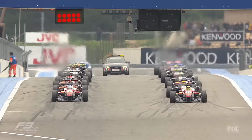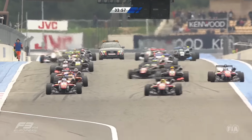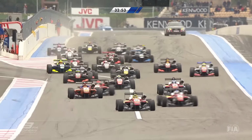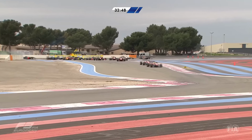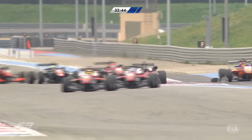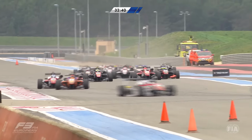So it's time for race 3 at Paul Ricard. The pole sitter is Maximilian Günther, and he will defend the lead from Nick Cassidy from P2. Then it's Mikkel Jensen and Callum Eilert with a very bad start from P3. Ben Barnicoat and Sergio Camara going wide, and not the only drivers to take to the runoff area.